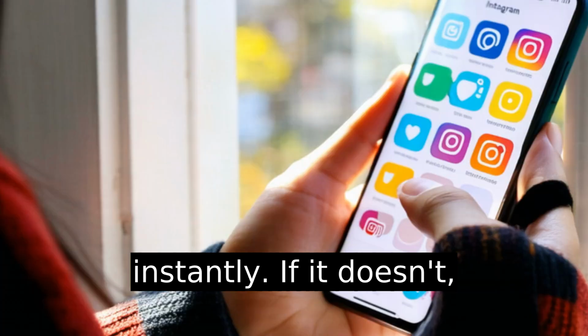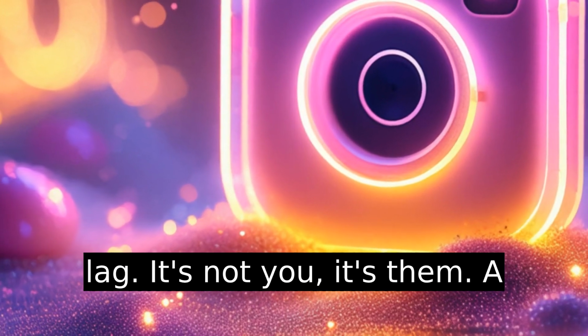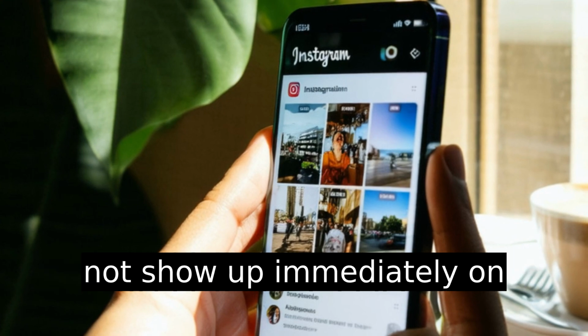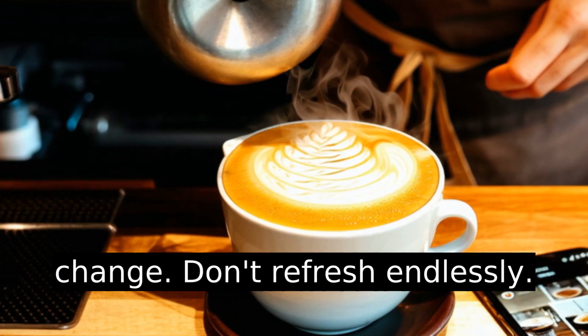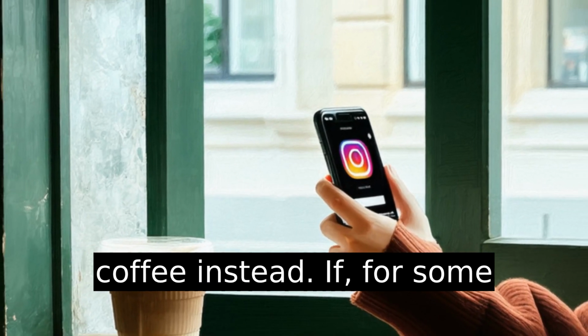If it doesn't, refresh your profile by swiping down. Sometimes Instagram has a lag. It's not you, it's them. A quick heads up, the update might not show up immediately on everyone else's feed. Instagram's system can take a little while to display the change. Don't refresh endlessly. It'll pop up soon. Go get some coffee instead.